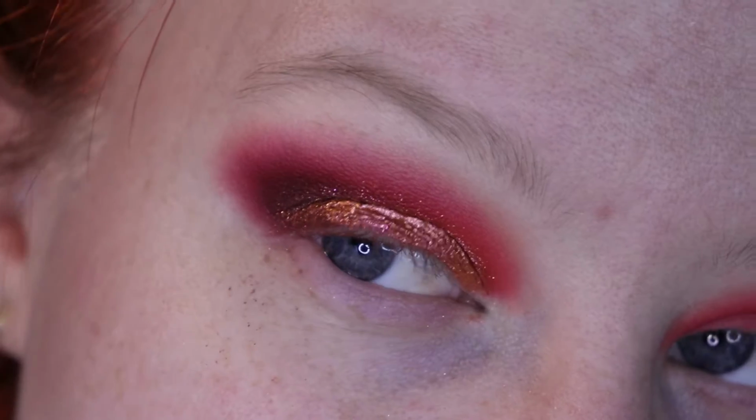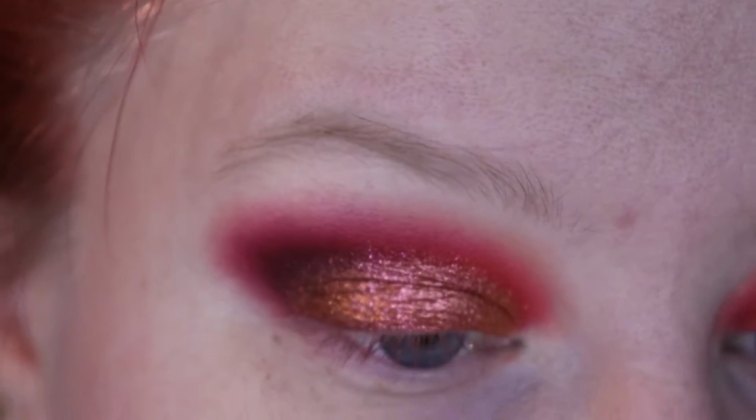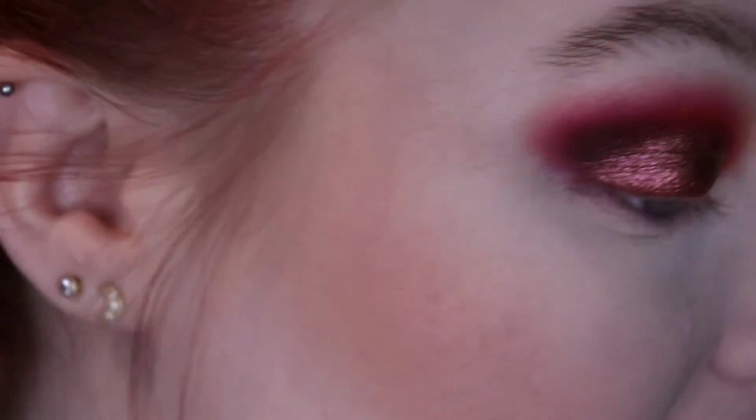So that is it for the upper part of the lid. I really like how this is looking. It's so warm toned and beautiful. I'll just finish off my face makeup and the other eye, and I will show you how I do the lower lash line. So face makeup is done.